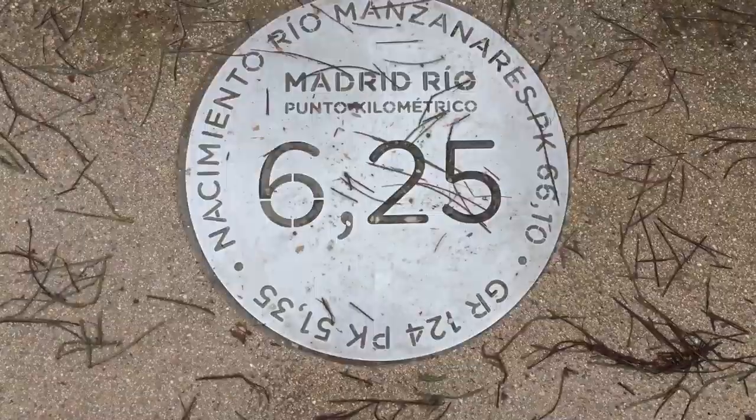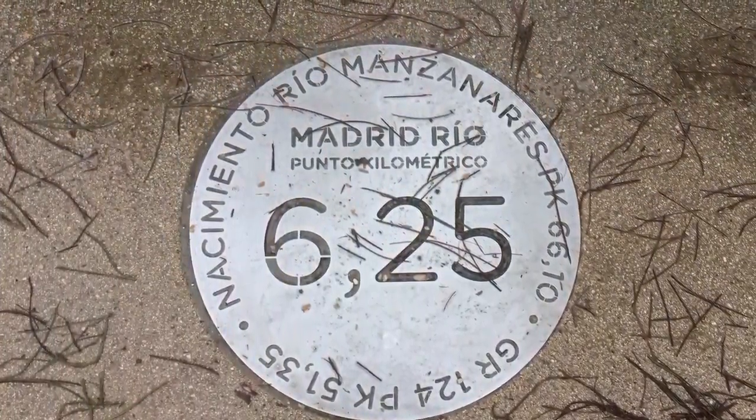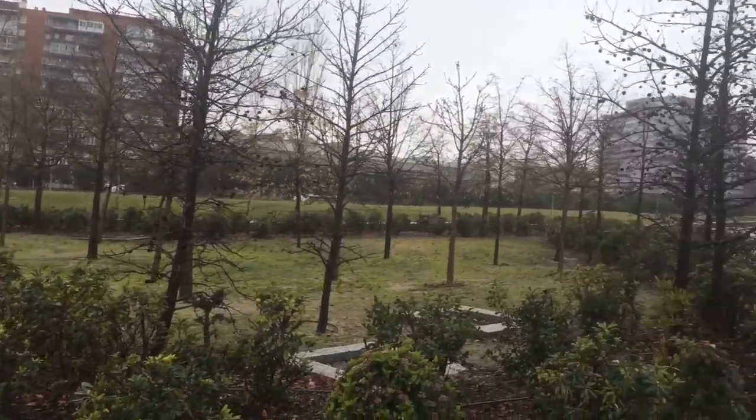So you've got these little markers on the ground which tell you how far along you are, and I started about 6 and a bit kilometers along and have now gone almost 2 kilometers.